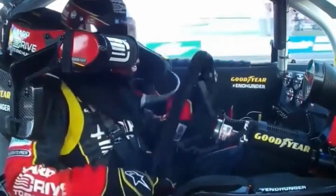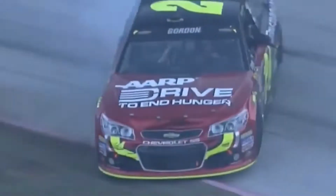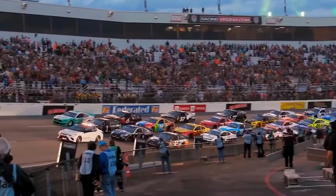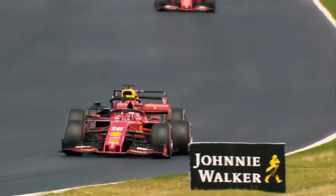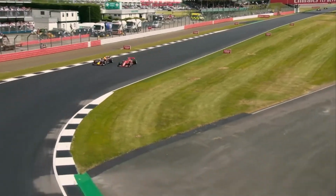Even though NASCAR and Formula 1 are very different motorsports, fans of both can still enjoy the spirit of the game together, even if some fans love to battle between NASCAR and Formula 1. People who watch both seasons can learn more about both the art and science of car racing. No matter which one you choose to watch, NASCAR or Formula 1, you won't be disappointed you did.